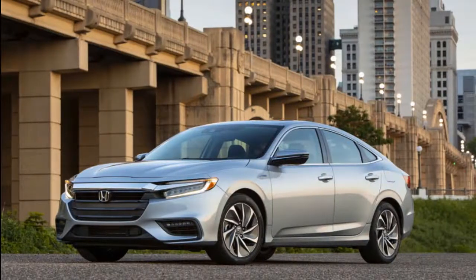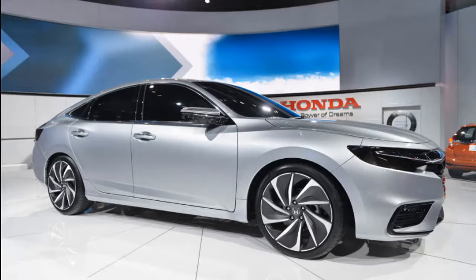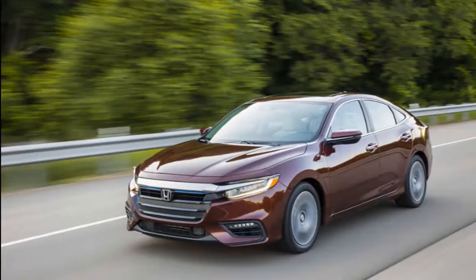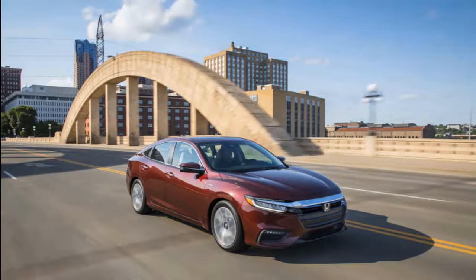Clever packaging, such as a battery in the transmission tunnel near the driver's knee, means that the Insight offers a good-sized trunk that should hold plenty of gear. A wide trunk opening makes the space that much more available to use. A 60/40 split folding rear seat is standard on X and Touring trim levels.